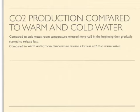CO2 production compared to warm and cold water. Compared to cold water, room temperature released more CO2 in the beginning, then gradually started to release less. Compared to warm water, room temperature released a lot less CO2 than warm water.